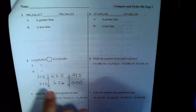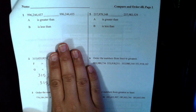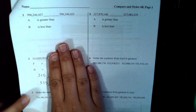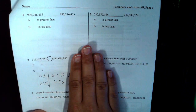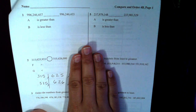And now I'm going to cover up everything except for the biggest parts. 315, 315. If my numbers are the same, I can't find a difference. And 315 and 315 are the same. So I'm going to move over. 625 and 626. I can see a difference there.